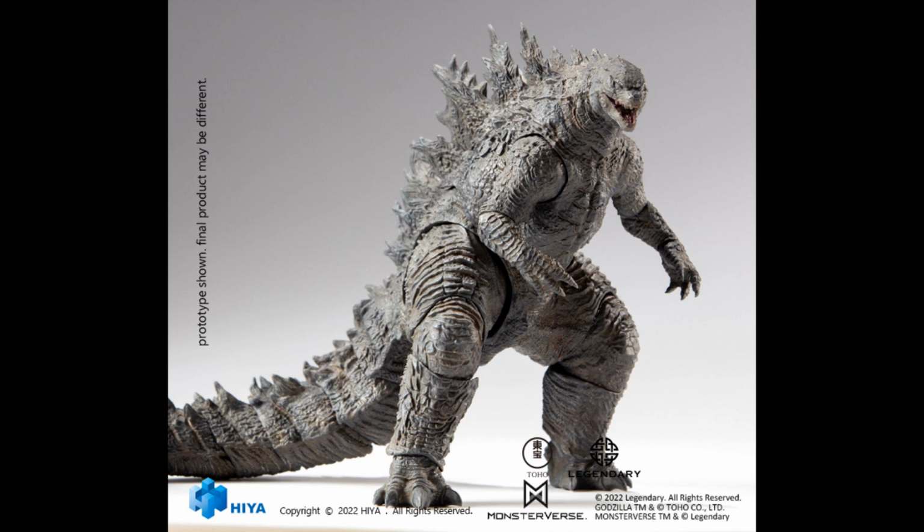I mean, you can't really do too much with Godzilla. It has something like 26 points of articulation, I believe. This one, and the tail, the tail jointing and the jaw, and you get the idea. But Bandai, SH MonsterArts has done this. NECA has done this. It's one of those properties that everybody kind of does.